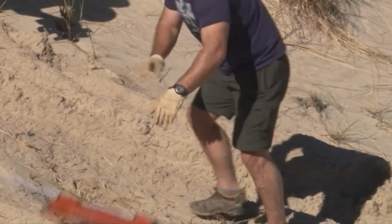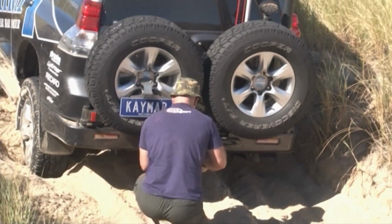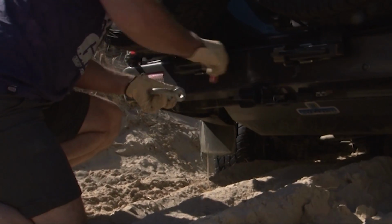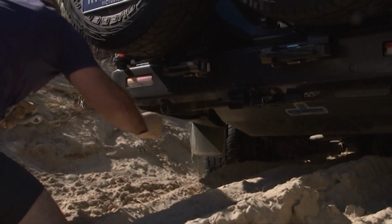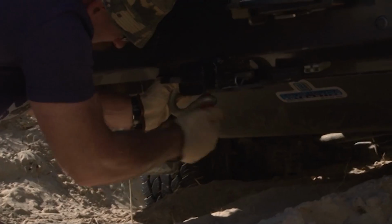When I got the hook up to Jen's vehicle, I realised that there was nothing big enough, no rated recovery point that was large enough for me to actually get the eye of the hook through. So it was important that I used a rated shackle. I found a point on the tow hitch, which is certainly a rated point and is bolted directly to the chassis.